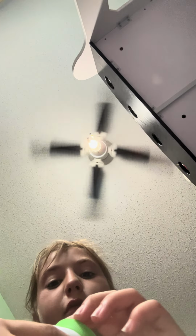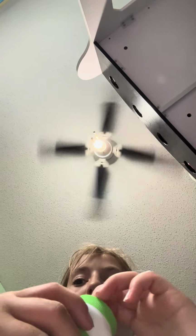And let's make some slime. I don't know if it's slime, but it's something. Let's just poke holes. So I love this small baby powder, but apparently it's really bad for you. So I have to do something with it. And I still have one more store to go to.